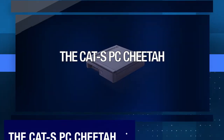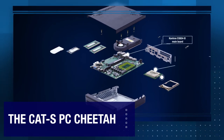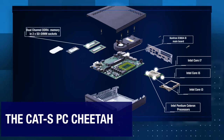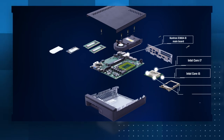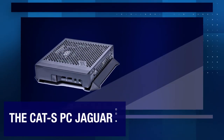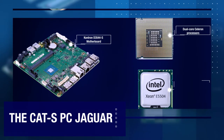The CAT-S PC Cheetah features a Kontron D3654B mainboard with support for 8th and 9th gen Intel Core i7, i5, i3 or Intel Pentium Celeron processors. Up to 32GB dual-channel DDR4 memory in 2x SO-DIMM sockets. Mechanical outline dimensions are 36mm by 147mm by 165mm.